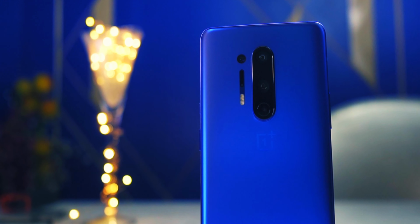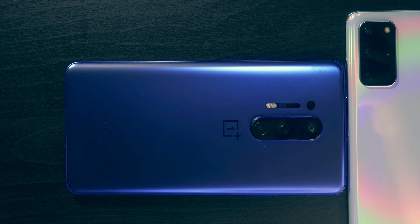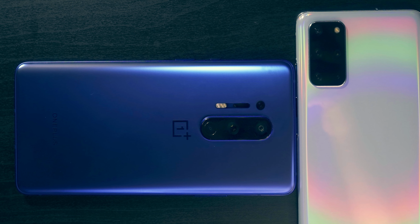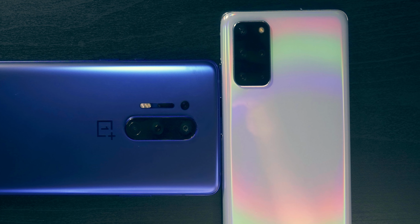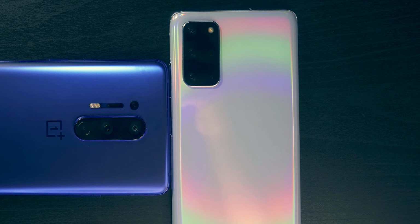But when it comes to video quality, well, the 8 Pro takes quite a hit in my opinion. Especially when you come indoors, you can see that there is a tremendous detail loss and the dynamic range is really not that good. The highlights are blown out, the shadows are really not that well maintained, and I do think that the noise reduction algorithm that's going on in the OnePlus 8 Pro is really crushing the details to an abysmal level.